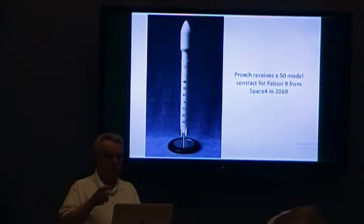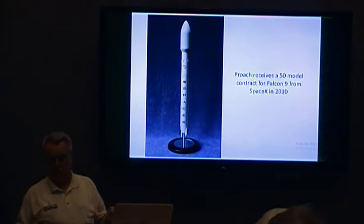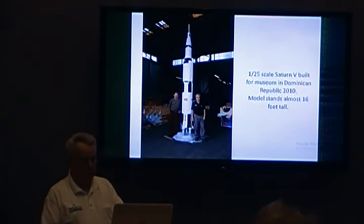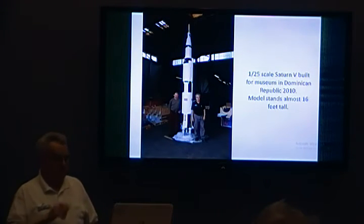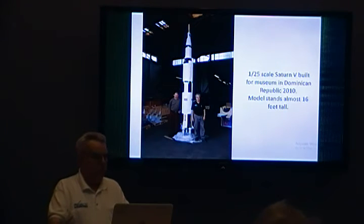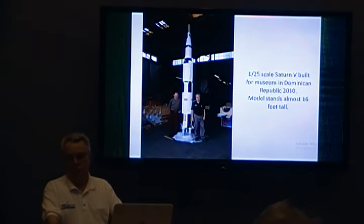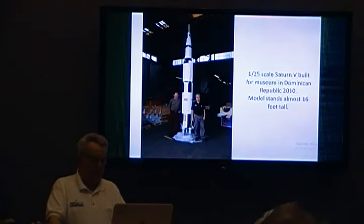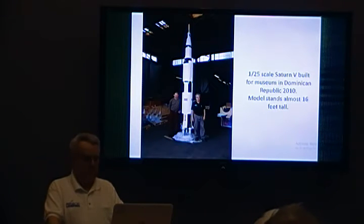And remember earlier I said we're always doing a number of projects at once, and it can really make your head spin. At the same time, we were doing this guy, a 16-foot tall Saturn V for a museum in Colombia. And at the same time, we did three other rockets, American manned rockets, which would not even reach the height of myself. That just gives you an idea just how big the Saturn rocket really is.